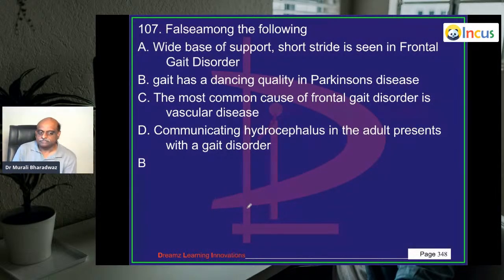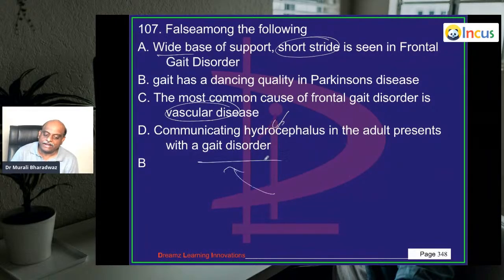Now, in frontal lobe disorder, there will be a wide base, short stride. Very commonly, frontal lobe dysfunction is because of a vascular disease. Even communicating hydrocephalus patients also will have gait disorder. Dancing quality of gait is seen in chorea, not in Parkinsonism.